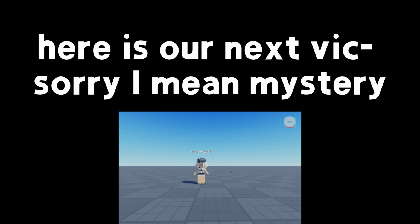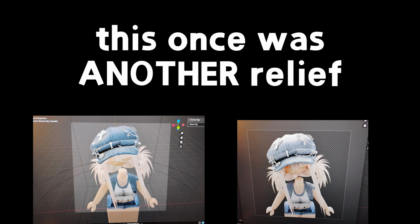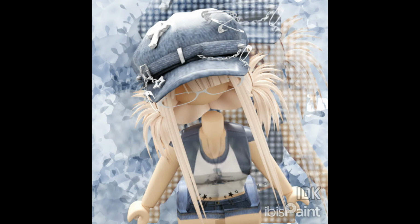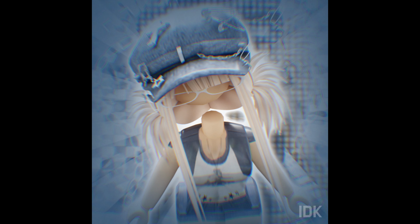Here is our next mystery. I love this outfit. The Y2K style is just wow. This one was another relief, as it was pretty easy to pose and didn't have any bugs. Of course, I used tons of blue for this one. This one also has a lot of random details in the background. I'm pretty happy with how this one turned out and hope y'all like it.